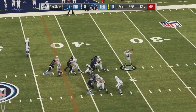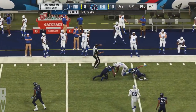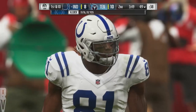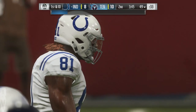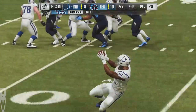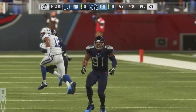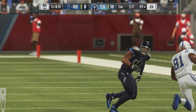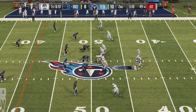They'll fake the handoff. Now Luck. And it's a short one here, complete to his tight end. And he will have the first down as he's brought down up near midfield. First time that they've called his number tonight, and it gets him a first down. Luck now 11 of 16 through the air. It's first and 10.